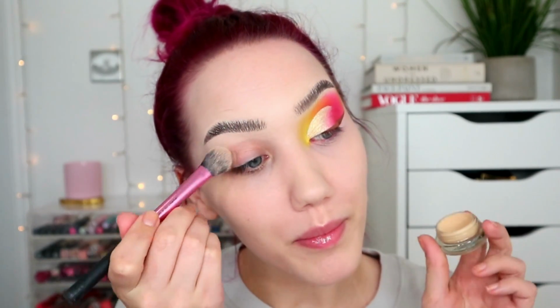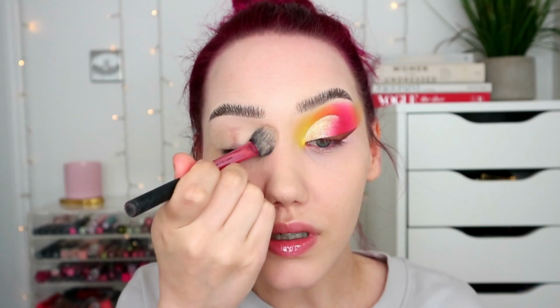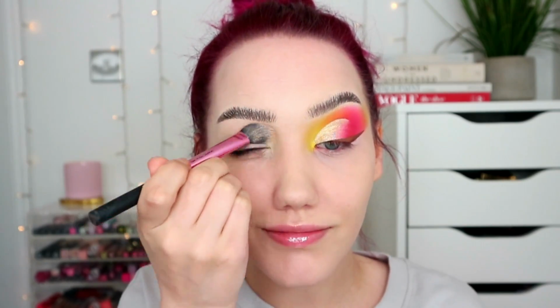I'm going to prime my eye. Always handy to do. This is my MAC Soft Ochre Pinty Pot. I know, I'm very posh. Do I remember what steps and things? No, I don't. I think I took pomegranate first. Pomegranate. Whacked this on the outer corner.